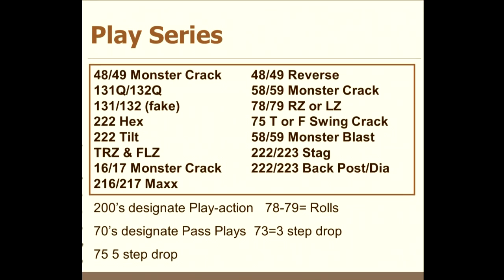73s and 75s are drop back passes, which sometimes we can do away with because we name our passing routes, and from the shotgun, the drop backs won't be the same anyway. 58 and 59 once again is a quarterback sweep. Monster blast would add the blocking to it. And then of course the 223s, 222s, those are play action passes as well.